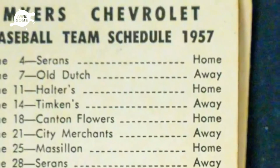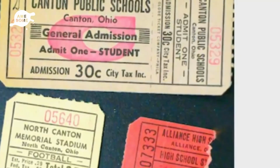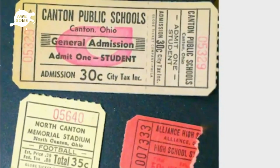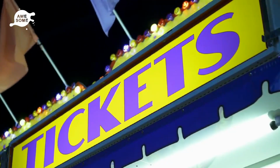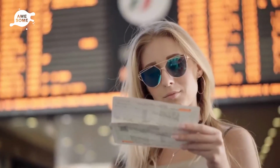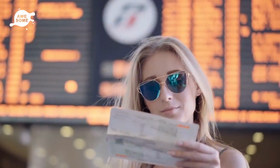Not only did the school find sports game schedules in her purse, but there were also ticket stubs to North Canton High School's games. Nowadays, a local high school sports game ticket probably costs around $10 to $15, but it looks like back in the day, each ticket ranged from 30 to 50 cents. That means the tickets cost about 20 times more than they did over 6 decades ago. At that rate, tickets for local school games will cost $200 by 2080.